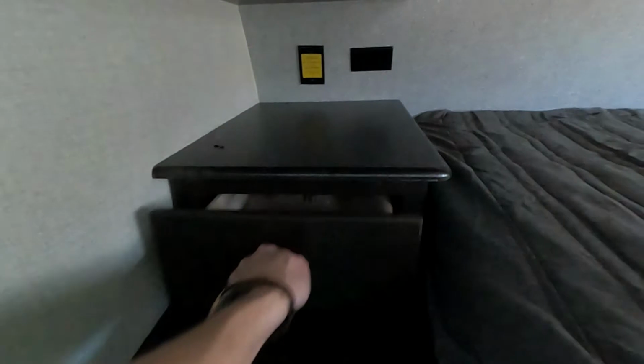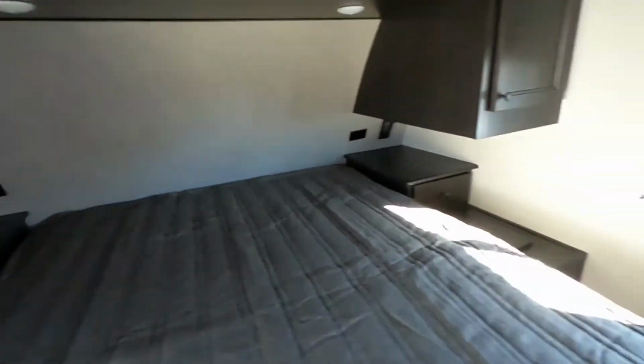Now on the top, you'll notice that we've got plenty of space. Good size storage over here. And then we do have some more drawers, as well as 2 more 3-prong outlets over there too, guys. And then like I said earlier, here are those 2 drawers on that side of the bed.